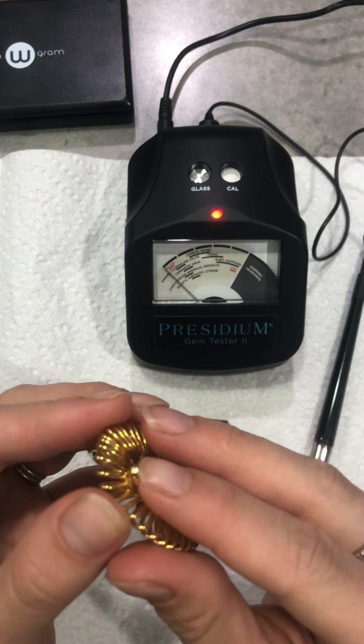I'm assuming it's vintage. It looks very vintage. It's very bendy, all these pieces. So we'll test it and see. I'll test the stones first just to see if we have any. Here goes green. All right, let's try again. There we go. All right, here we go. So maybe, I'm thinking maybe garnet.